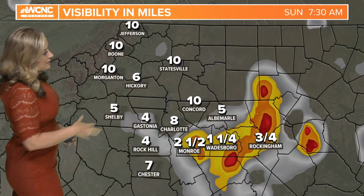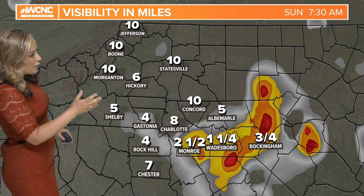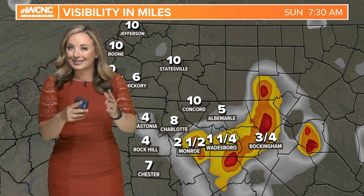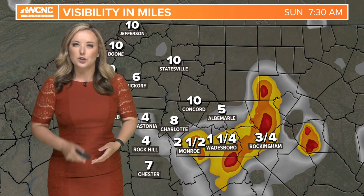Still, though, especially to the south and east of the Queen City, you can see about 1.25 miles there for Wadesboro, 3/4 for Rockingham, 2.25 there for Monroe. But this is not dense fog criteria. Thankfully, we're seeing improvement here, and this should be wrapped up completely by about 9 o'clock this morning.